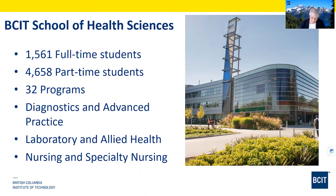A bit about the School of Health Sciences. If you have any kind of interaction with the healthcare system in BC, you're experiencing the work of BCIT students and graduates in nursing, in the labs, in imaging, and areas like biomedical engineering, cardiology, occupational health and safety, and even areas like prosthetics. So our area of focus here is specialty nursing. Next slide, please.